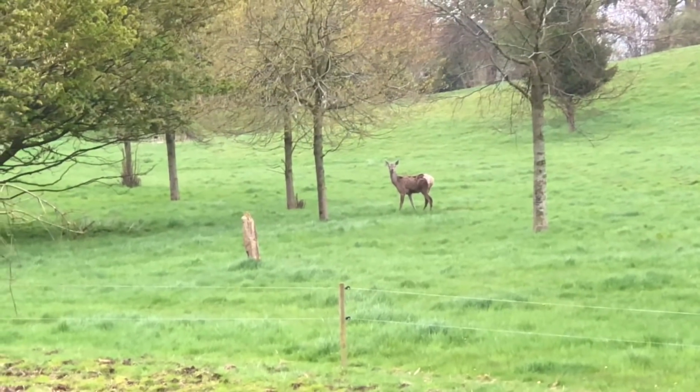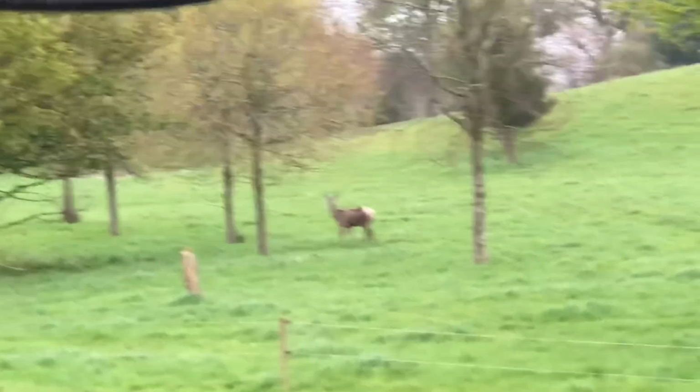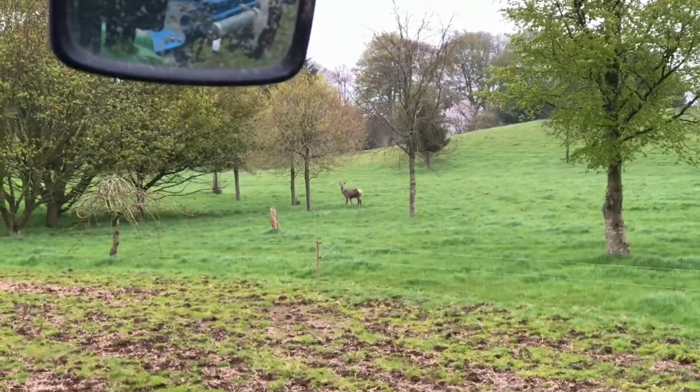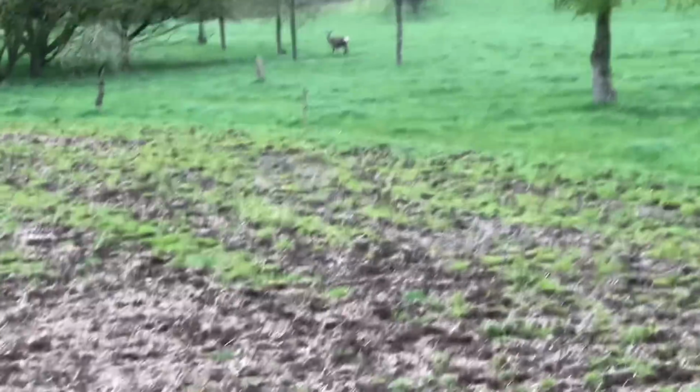So we've got some wild deer grazing off the golf course. This is the second field here that the cows will be going out to graze. There's an electric fence that runs right along it here, and this is part of the field we're ploughing today.